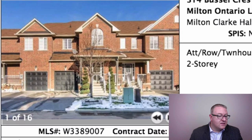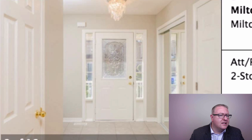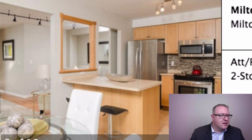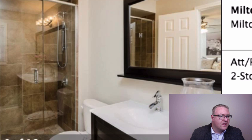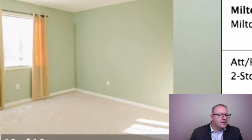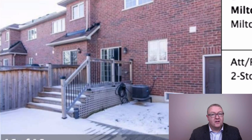Now, I believe it listed last year. I was surprised to see it again. I think it's really good. Nice open concept floor plan, and you've got green space behind. You've got a renovated bathroom there, nice sized bedrooms, and a finished basement. That's pretty good to me.